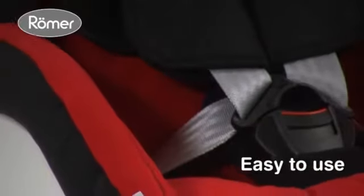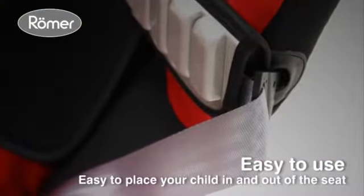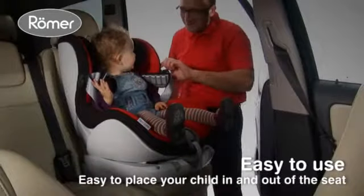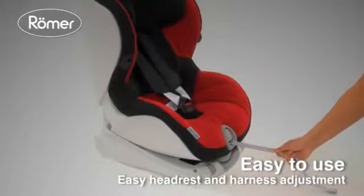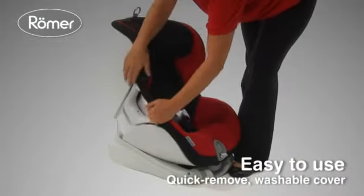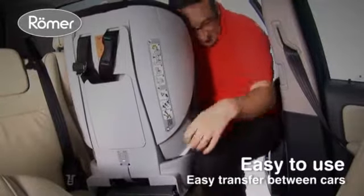TRIFIX has been designed with a number of handy features. The harness straps are conveniently stowed away in the harness retainers, and the buckle stays in the forward position, making it easy to place your child in and out of the seat. The height-adjustable headrest and harness are easy to adjust with one hand. The softly padded washable cover is easy to remove without interfering with the harness. The seat can also be easily transferred from one car to another.